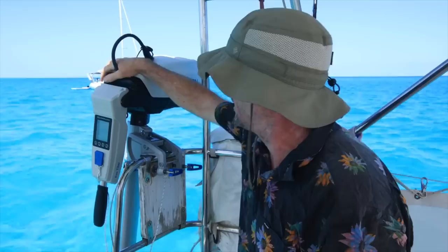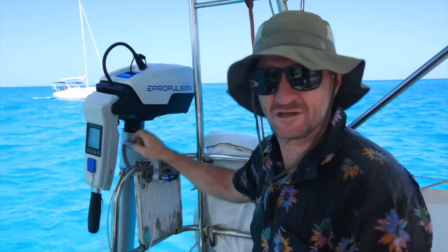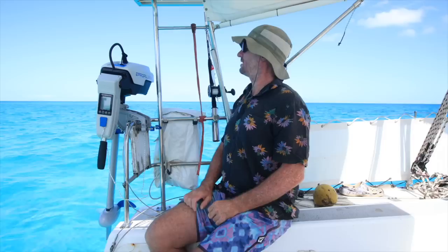Good thing with this thing is you can break it down to three pieces, and so that's a massive game changer for this situation on this boat. We're going to show you now how we mount this ePropulsion electric engine on our dinghy. Okay, so three pieces. I'll take them apart now so that Marie can hand them to me when I'm in the dinghy. This is obviously the battery.